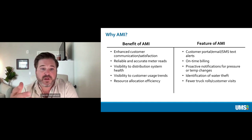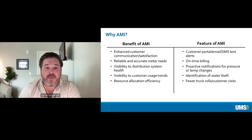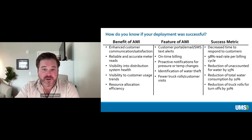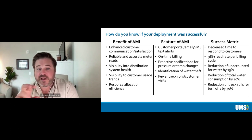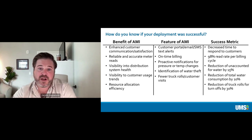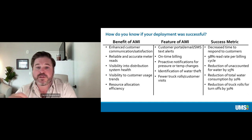So, for example, enhanced customer communication satisfaction, that's always a big one, especially for utilities that are trying to sell this to city councils or boards or mayors. They want to know, what are my constituents going to get out of this? We can tie that benefit directly to a feature within an AMI system of having a customer portal or the ability to email or SMS text alert from the system. Take it one step further, and now we tie that feature and benefit to a success metric. So enhanced customer communication, I've got a customer portal or the ability to communicate via email or SMS text. Now I tie that to a success metric of decreased time for me to respond to my customers.